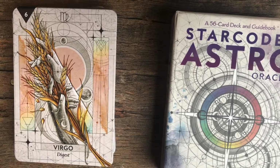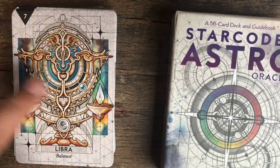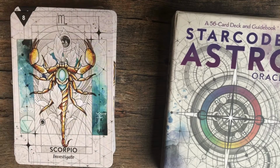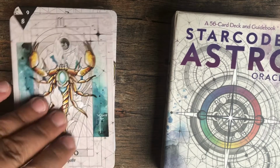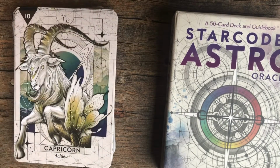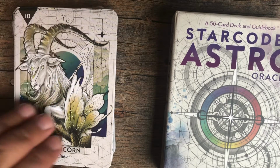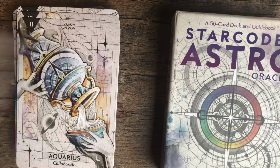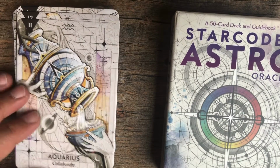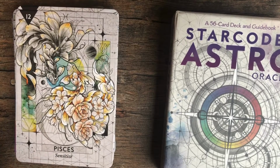Virgo, digest. Libra, balance, of course here. Again, gorgeous. Scorpio, investigate. Sagittarius, the archer, expand. Capricorn, achieve. Quite nice here with Saturn going on in the background. And then here the earth symbol. Aquarius, the 2 vessels, collaborate. And then the last sign of the zodiac being Pisces. Two fishes going on here.